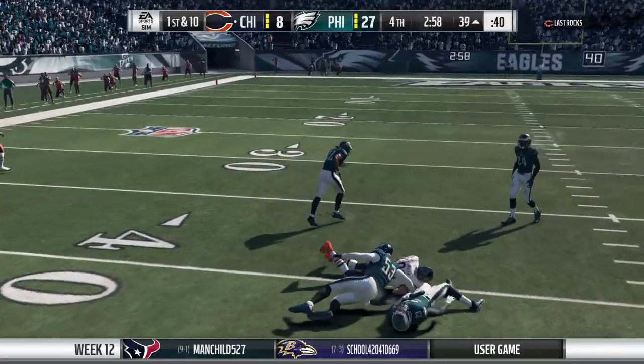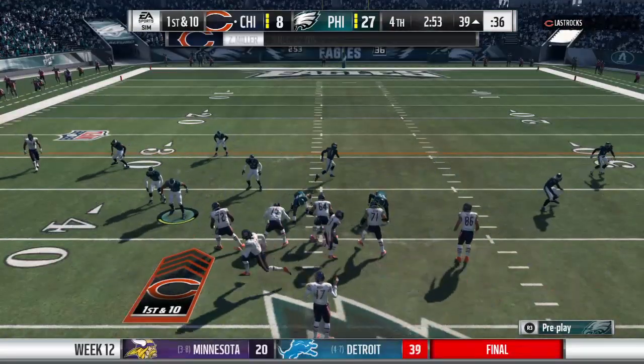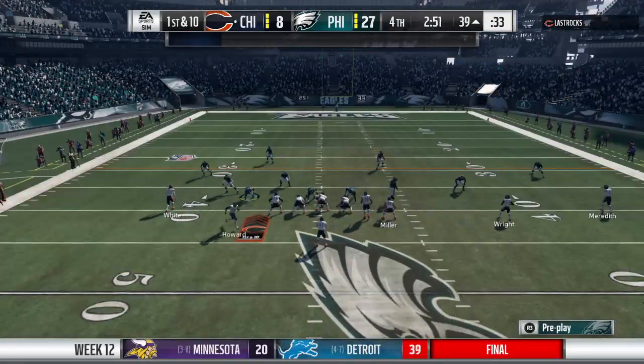Wide open receiver, complete. And he's brought down. 17 more yards on that one as they keep the drive rolling.